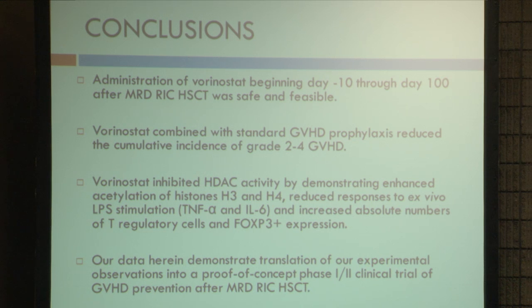Obviously, this would need to be studied further in much larger randomized controlled trials, which is really the gold standard for measuring efficacy. But we're very pleased with our results so far.